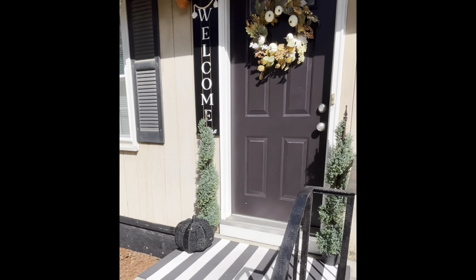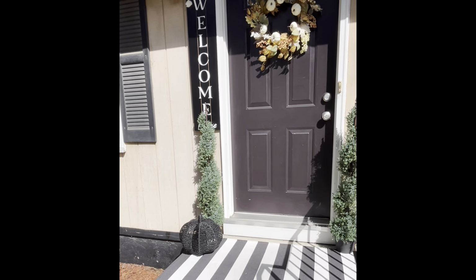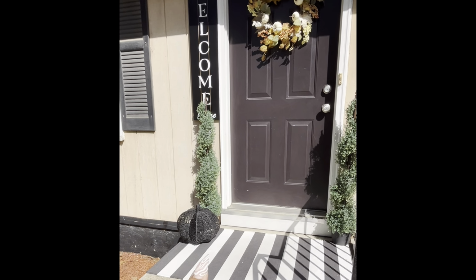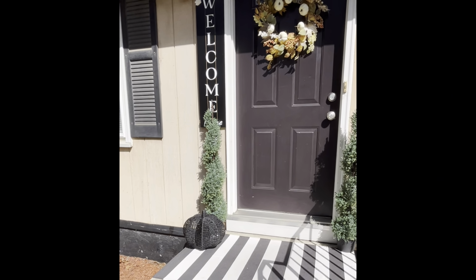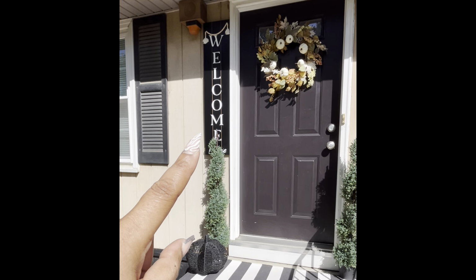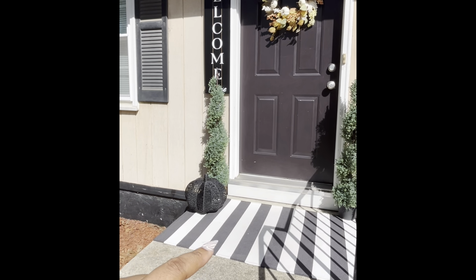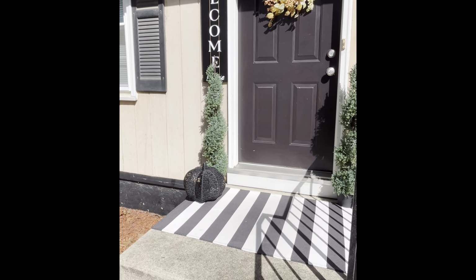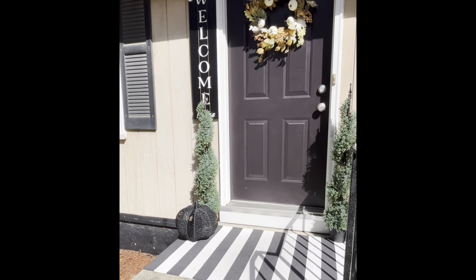Okay guys, so this is the final reveal of my porch fall makeover. For now, I may eventually add more. I'm going to go to the store today, so if I can find a couple more pumpkins, I'll add them out here. But I got my husband to hang this welcome sign up and add in the wreath, the rug, and I already had the plants and the rug as well. I'm really liking it. It makes it look so much better, I think. What do you guys think?